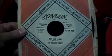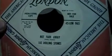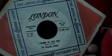This is the alternate promo for Not Fade Away. This is on a white label with open London, and it says promotional copy, not for sale. And also the flip side, I Want to Be Your Man, promotional copy, not for sale, made in USA.